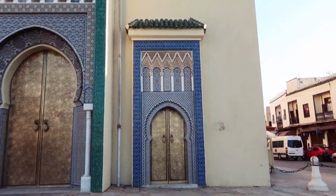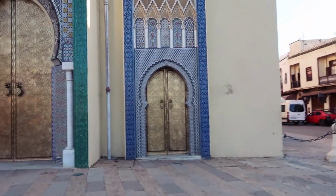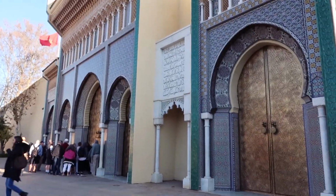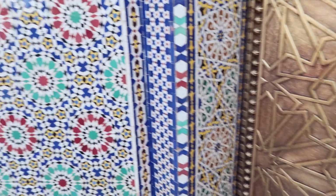See, look at these doors. It's so windy. Here's the flag for context of how windy it is. These doors were built in 1968, but the rest of the palace is built in the 14th century. It's apparently original. And there are 7 doors to represent the 7 days of the week. A close up of the doors and the mosaics.